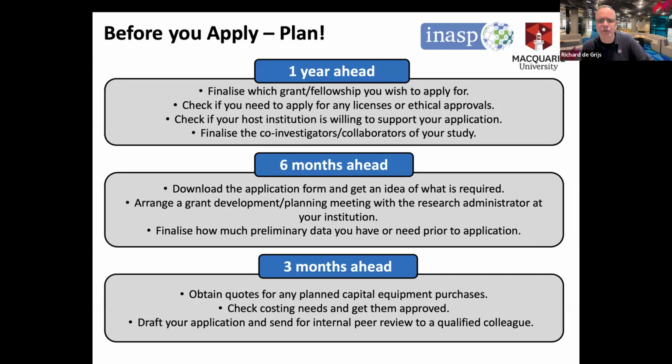So finalize which grant or fellowship you wish to apply for sometime in advance, probably a year in advance. If you work with humans or animals, check if you need to have any licenses or ethical approvals.